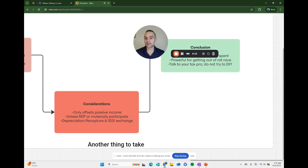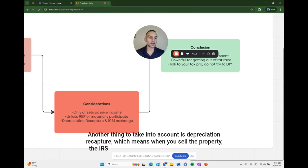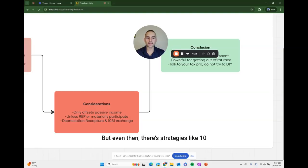Another thing to take into account is depreciation recapture, which means when you sell the property, the IRS is going to want some of that benefit back. But even then, there are strategies like 1031 exchanges to defer or reduce that. Don't let recapture scare you away. Just plan for it accordingly.